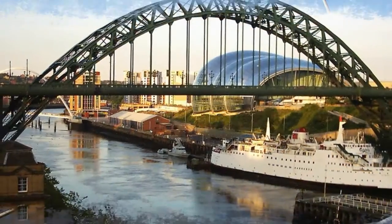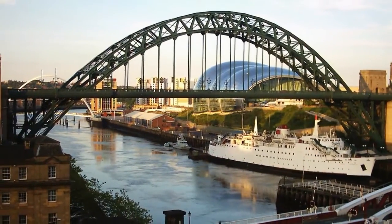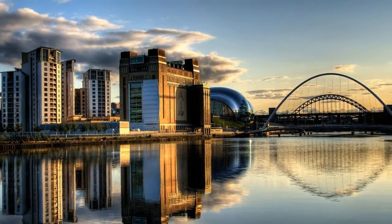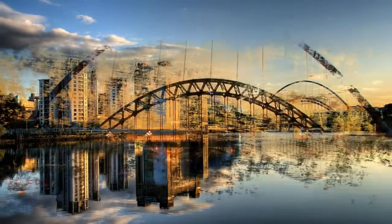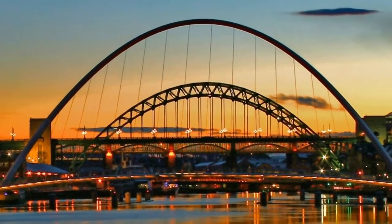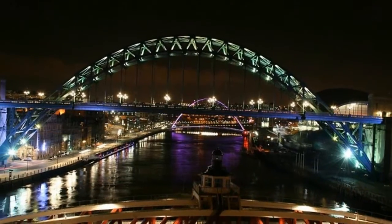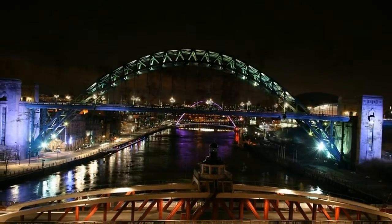The swing bridge, designed by Sir W. G. Armstrong and opened in 1876, stands on the same site as the Pons Aelius fort built by the Romans. However, the bridge that most symbolizes the city's identity is the Tyne Bridge, begun in 1925 and opened by King George V in 1928, with what was at that time the largest arch of any bridge in the world.